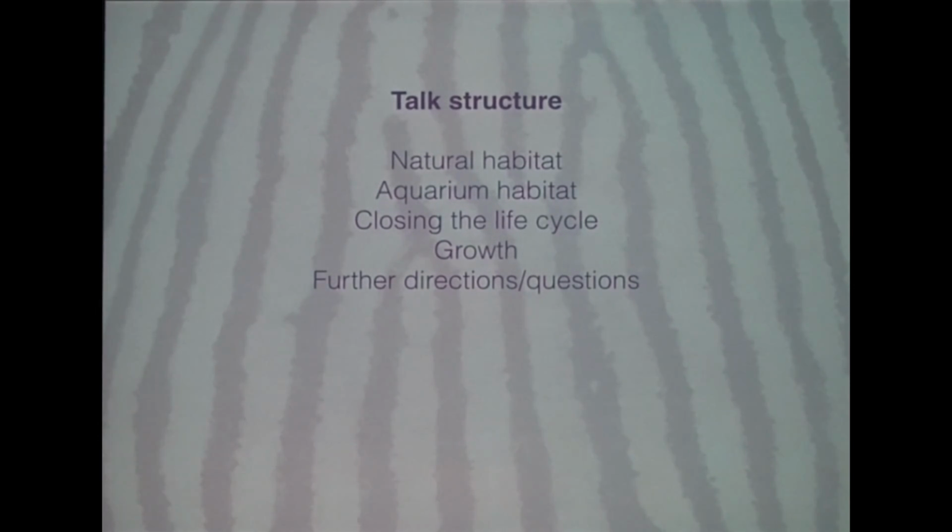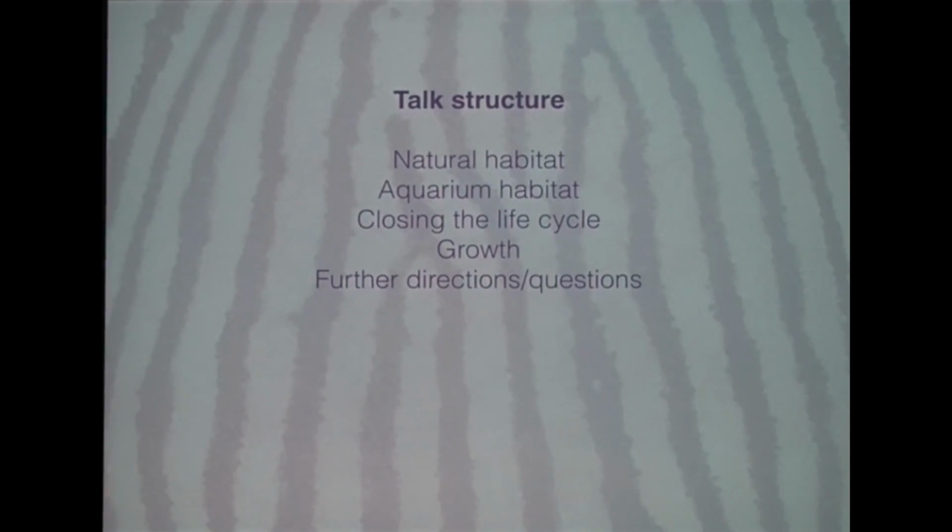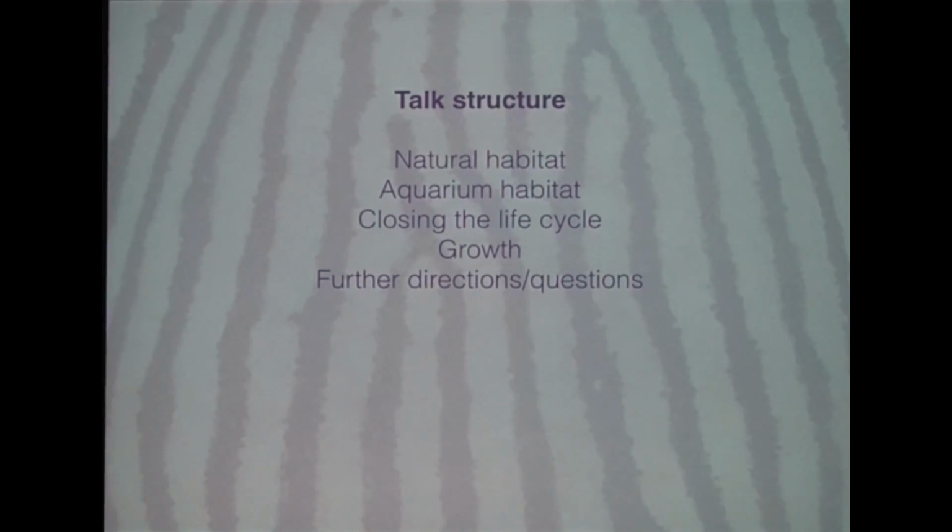Because if any of you have ever visited Bret at the aquarium, we have lots and lots of tanks for backup animals. And so I'll show you both of those. Then I'm going to go through a timeline of closing the life cycle and show you images from that.